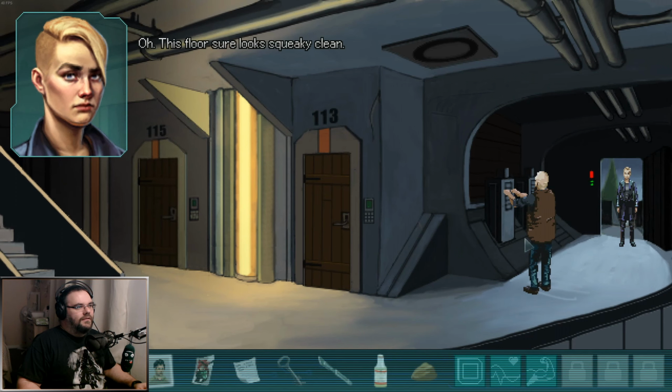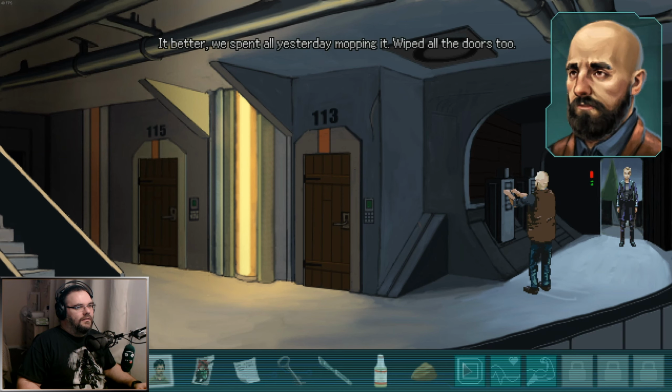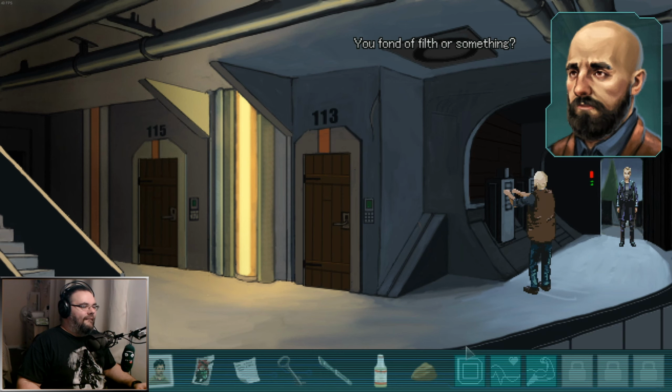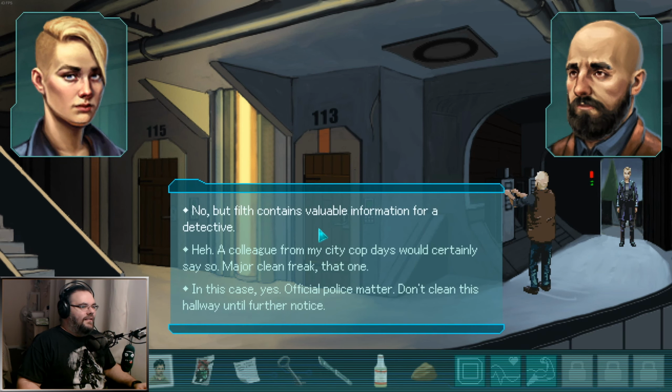Oh, this floor sure looks squeaky clean. It better. We spent all yesterday mopping it. Wiped all the doors, too. Shit. Just my luck. Well, are you fond of filth or something? No, but filth contains valuable information for a detective. A colleague from my city cop days would certainly say so. Major clean freak, that one. In this case, yes. Official police matter. Don't clean this hallway until further notice.